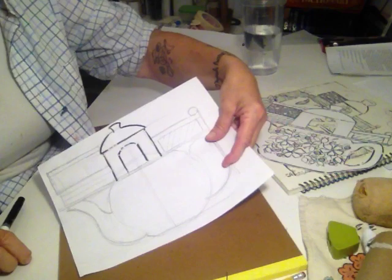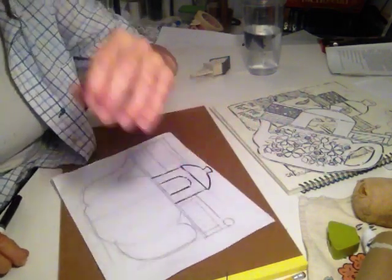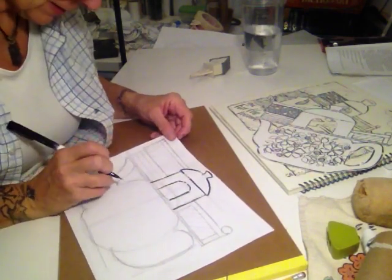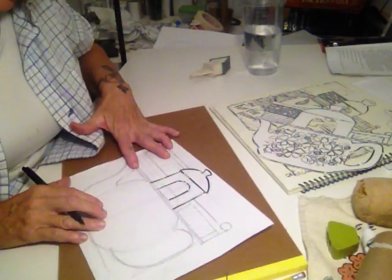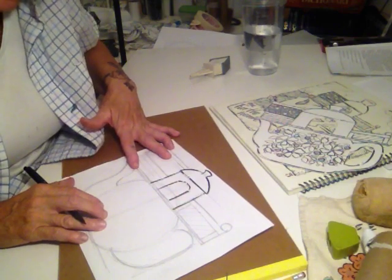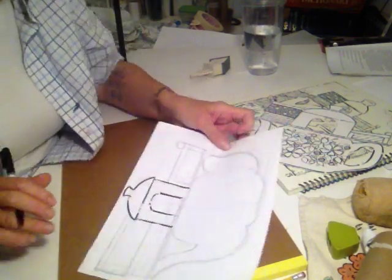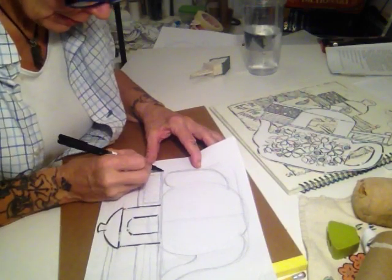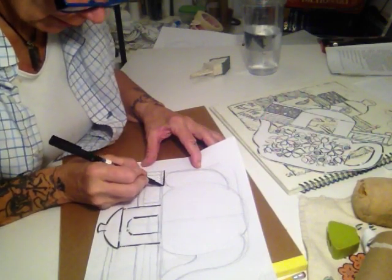So anyway, there's the window. I'm really sorry. He rubbed up against the stand and knocked it over. Okay, let's try and focus again. We're going to draw the bottom line of that big piece of wood that's holding everything up.